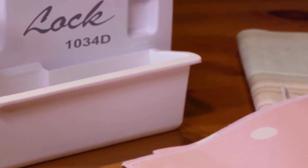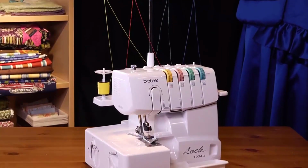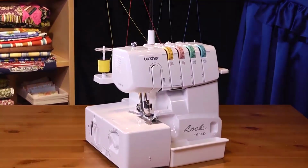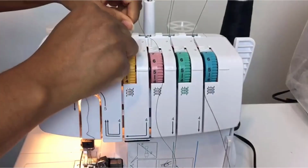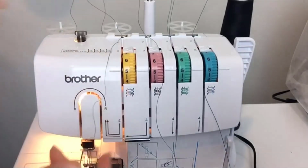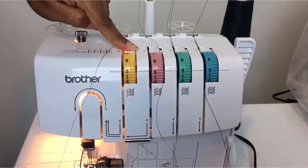Right off the bat, we were pleased with this serger because of its relatively affordable price point. Sergers tend to be fairly expensive, and the fact that it arrived already threaded. We unthreaded the machine to see how long it would take to thread it, and we were able to complete the task within 15 minutes, despite some of us having never threaded a serger before.